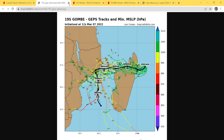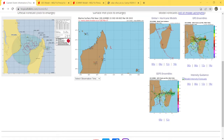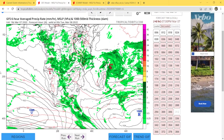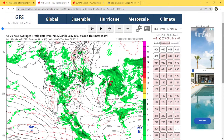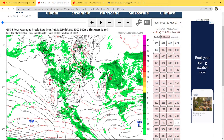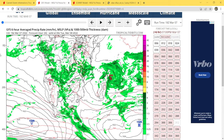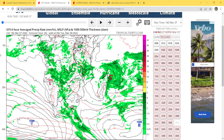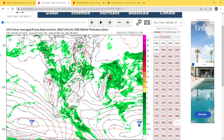I find that interesting. So with that being said, let's take a look at the GFS, and this is going to be interesting here because the GFS shows a monster. As you can see, this was initialized at 18Z today, and this is 6 hours out. So it was probably initialized at about 1 or 2 p.m., so it'd probably be about 7 or 8 right now, Eastern Daylight Time, this happening right here.